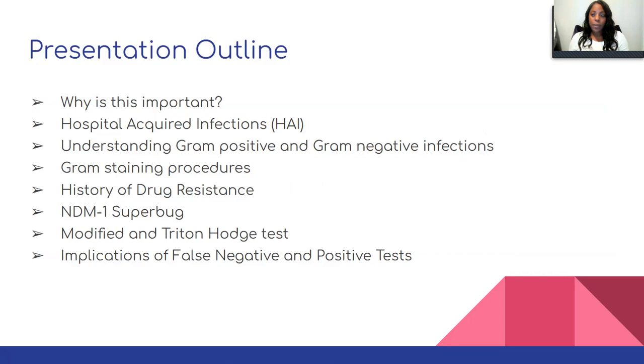My outline is where I'll start, and first I'll be talking about why this is important to me. I will be talking about hospital-acquired infections. We'll go through a little bit of the understanding of gram-negative and gram-positive infections. We'll talk about gram staining procedures, the history of drug resistance. We'll go into the specific bacteria as well that the paper addresses, which is NDM, and then we'll be talking more about the actual paper at the very end.